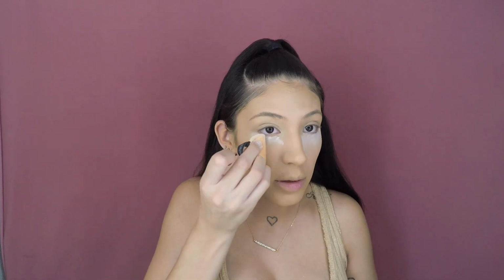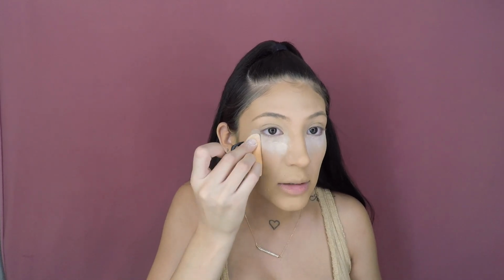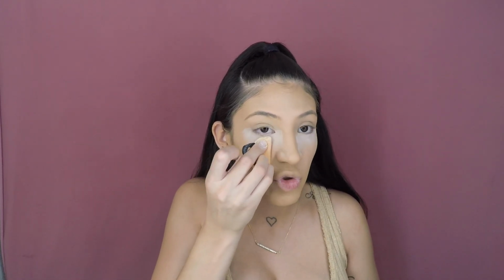You're going to want to do this method if you're more oily. If you're dry to normal, you don't really need to bake because it's just going to dry you out some more and look really cakey. I only do this on these areas that I'm going to show you. So definitely I need a lot on the sides of my nose because that's where I get the most oily.